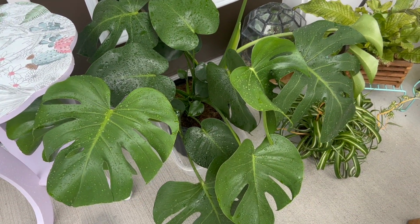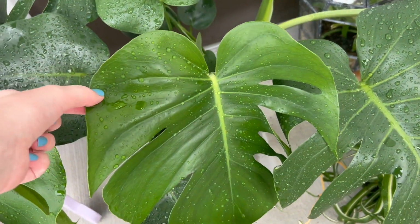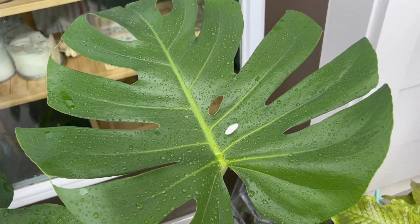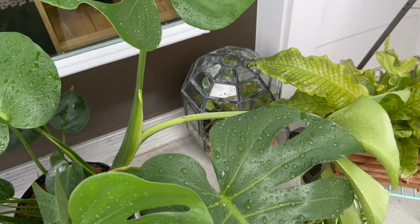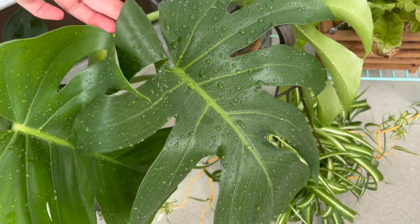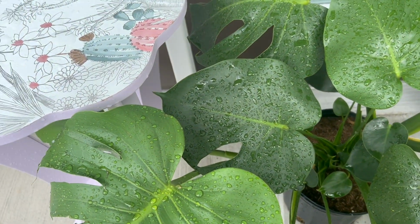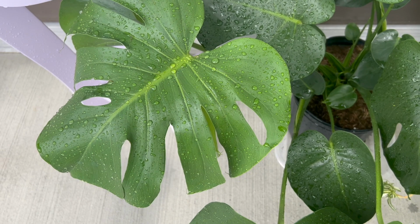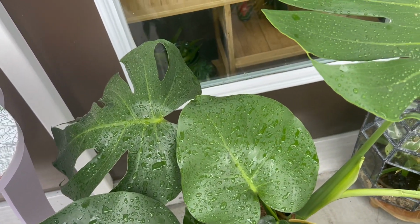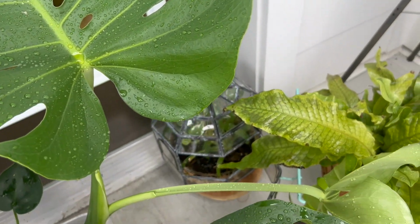So here is my big, beautiful Monstera deliciosa. I named her Mrs. Monstera since my Adansonii is Mr. Monstera. This one obviously has to be Mrs. Although they don't live together, you can see she's outside, he's inside. But yeah, I did get this already decently sized about a month or so ago, but it is exploding with growth and has already gotten so much bigger. So I'm really excited for that.